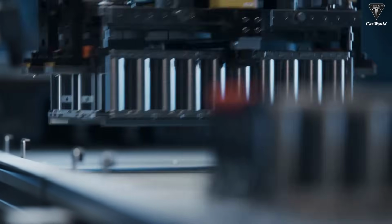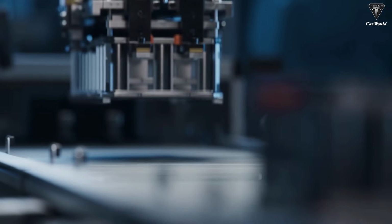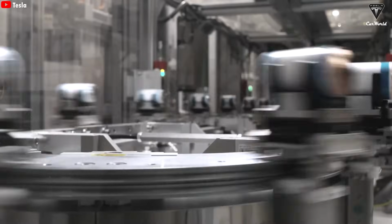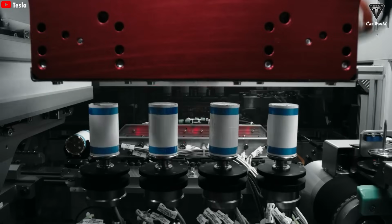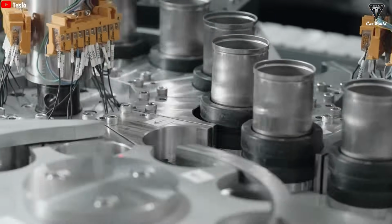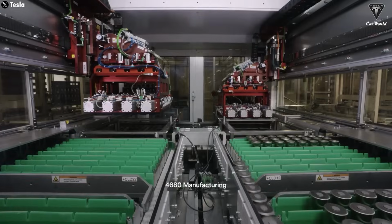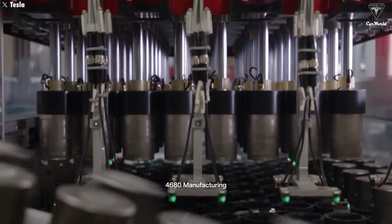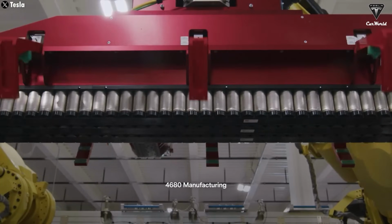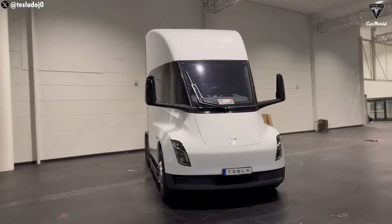Previously, we predicted that the Semi would transition from 2170 cells to the newer 4680 cells. That made sense, as the 4680 is Tesla's best battery to date, offering both power advantages and cost efficiency, ideal for a heavy-duty truck. But it looks like we were wrong. The 4680 cells may still be prioritized for the Cybertruck, and yes, just the Cybertruck for now. It's possible that the 4680 battery just isn't the right fit for the Semi at this stage. Either way, it's clear that the big rig will eventually receive a better, more optimized battery pack.